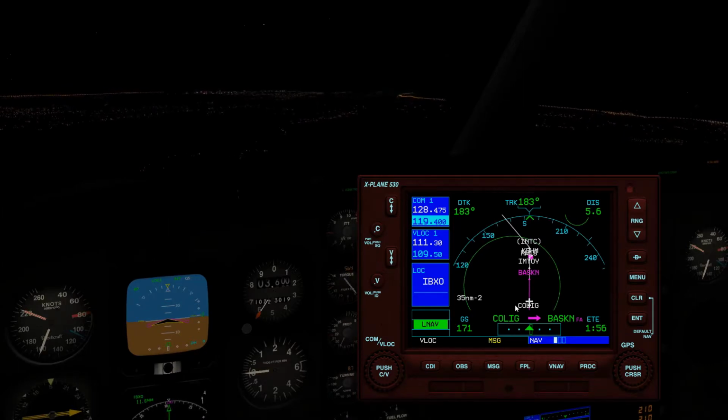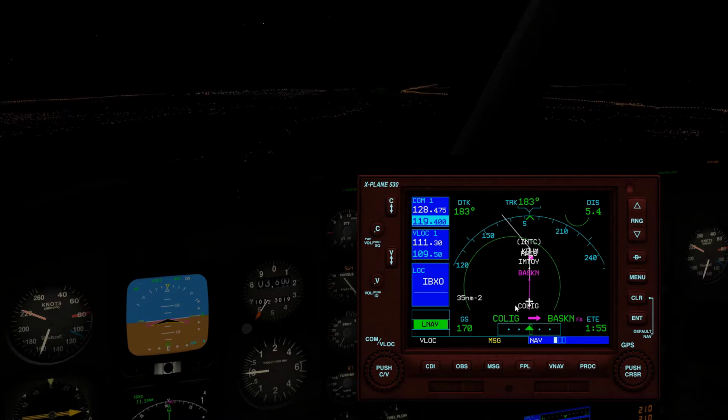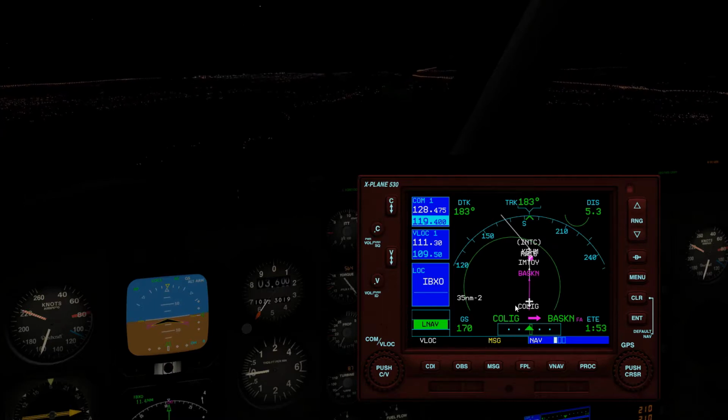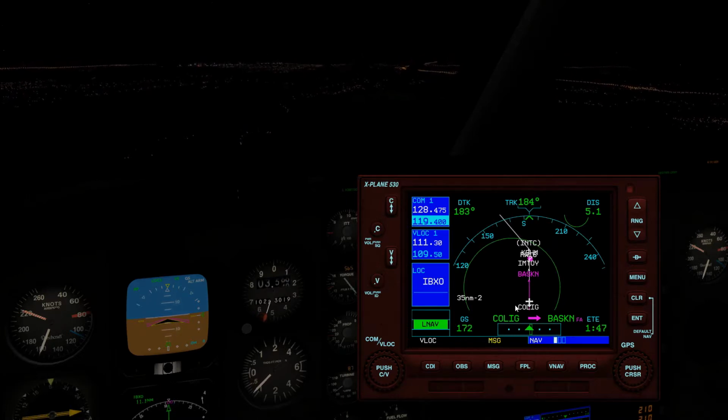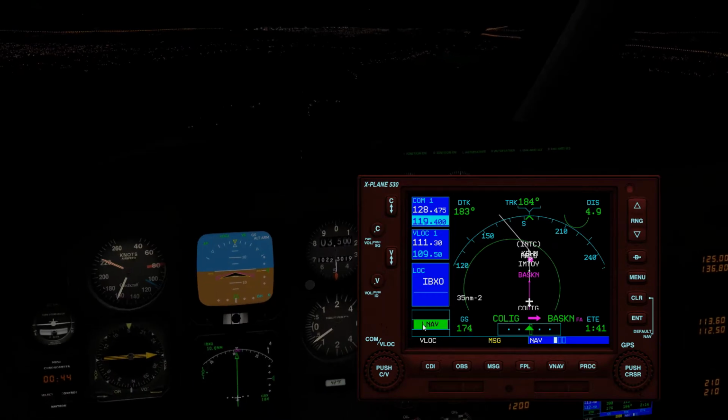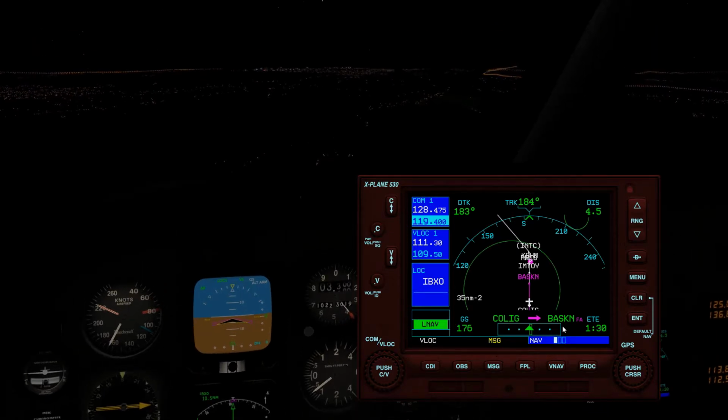No. So Baskin, we need to be at 2,300. So 2,400. 700 feet per minute should do it. We are on the V-locator. And we're on the LNAV. So we should be vertically and... oh boy. So at Baskin, we should be at 2,300. Oh, it's a 3.23 degree glide slope.